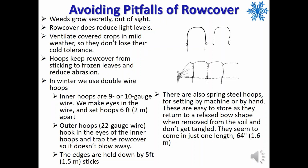There are various ways to avoid the pitfalls of row cover. One is that the weeds grow secretly out of sight, so be sure to look. The row cover does reduce light levels, but we have found it not to be a problem. If you get a long mild spell, you will want to ventilate your covered crops so they don't lose all their cold tolerance. And hoops are a great thing to keep your row cover from sticking to the frozen leaves and to reduce abrasion. We make these double hoops to use in the winter.